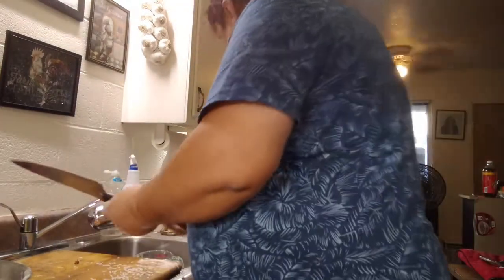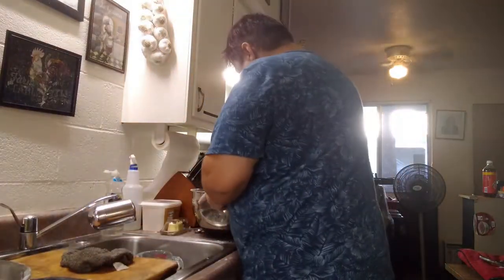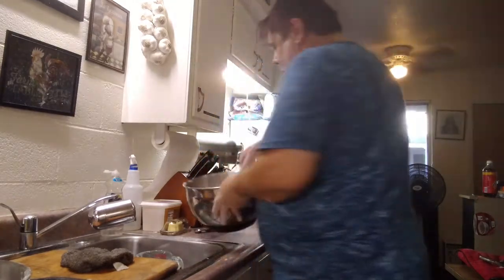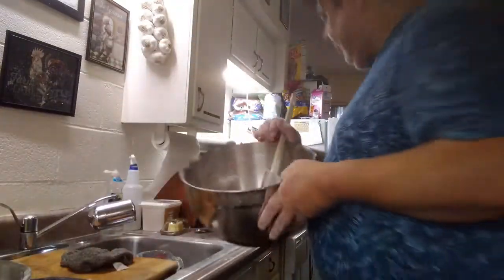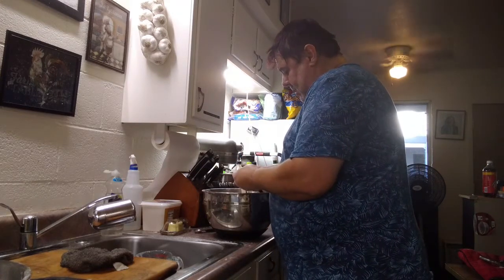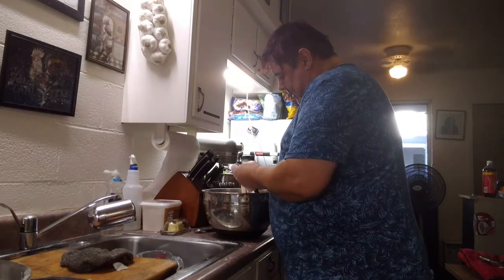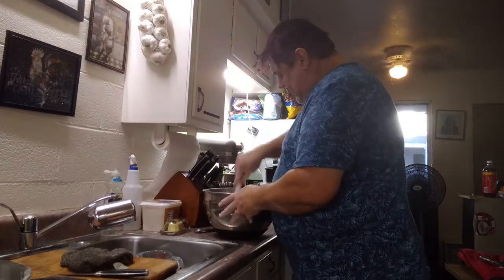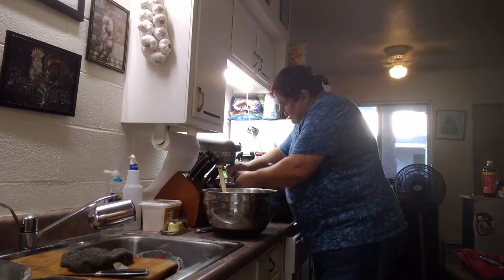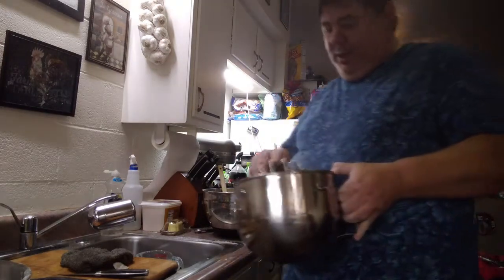I love coconut. One of my favorite, whatever you call it, fruit. And we've got this very, very crumbly mixture. So now we are going to add this fig that got left over, or date. There we go. Now we're going to add the butter, sugar, and egg mixture.